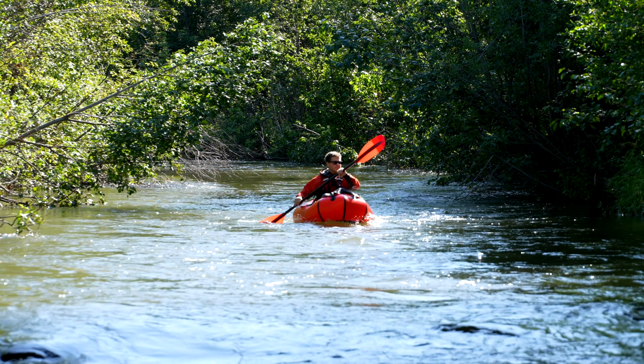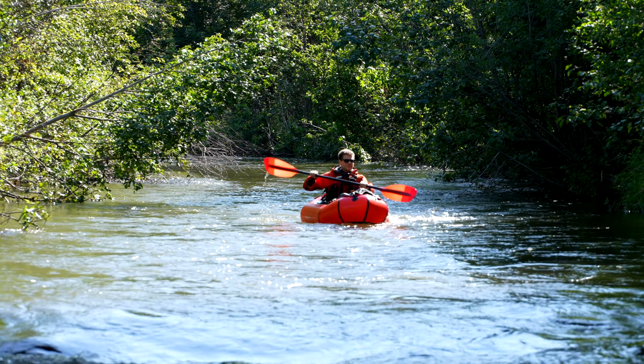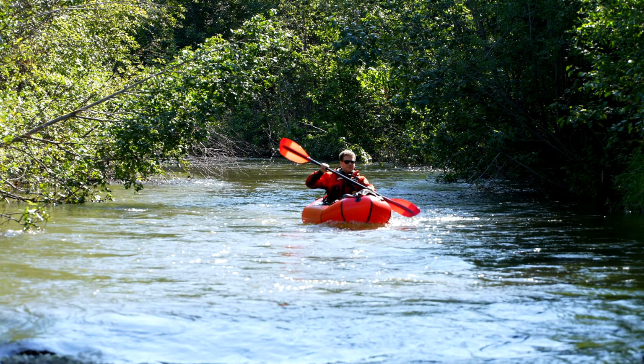Floating Campbell Creek was a blast. Wait for a nice sunny day and get out there and have some fun. Use your common sense, be aware of wildlife, prepare appropriately, and bring a friend along.